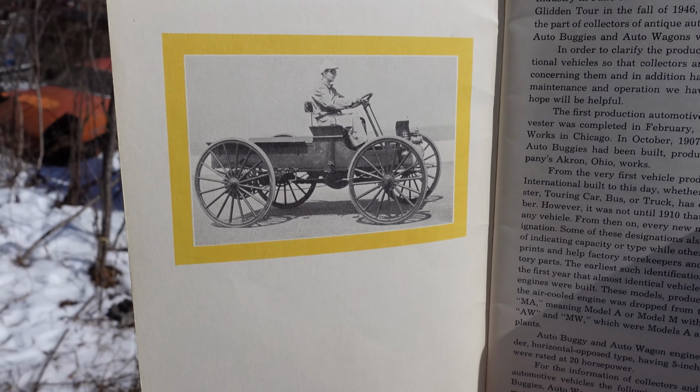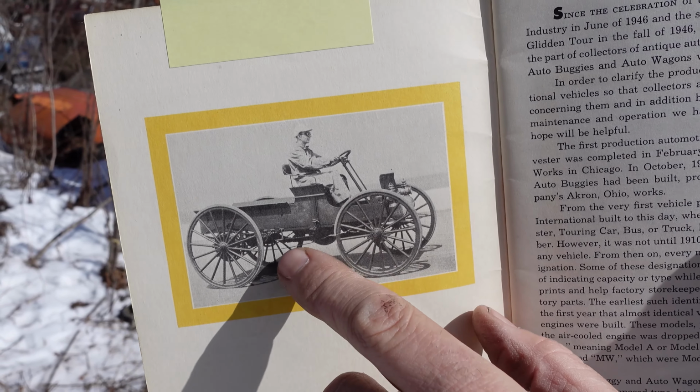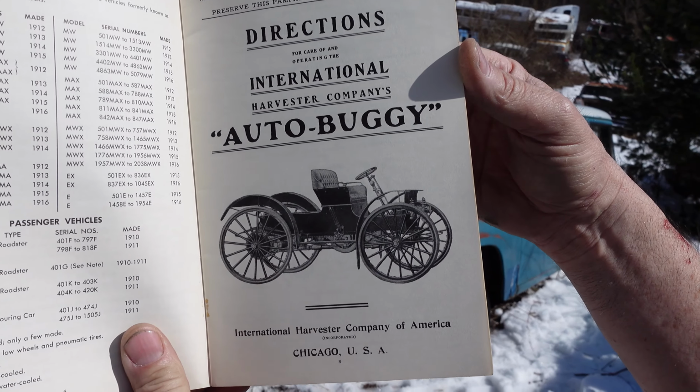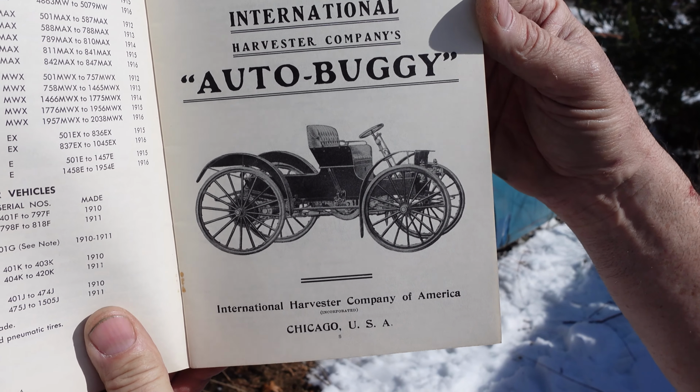These things were revolutionary. You can see it's half farm wagon, half vehicle. The engine's underneath the driver. It's got a chain drive, and these actually were some of the first trucks, the auto buggy. So we've got to remember that International Harvester didn't just make tractors and big construction equipment. They started out making light vehicles and trucks.